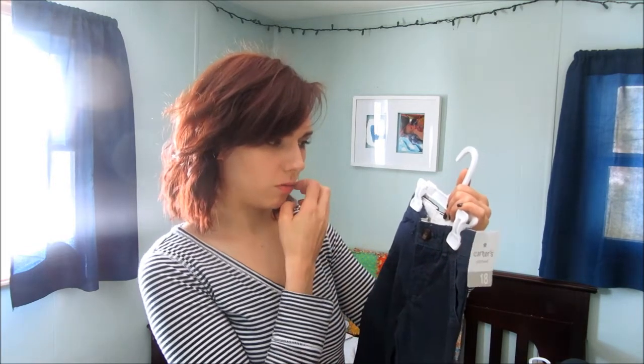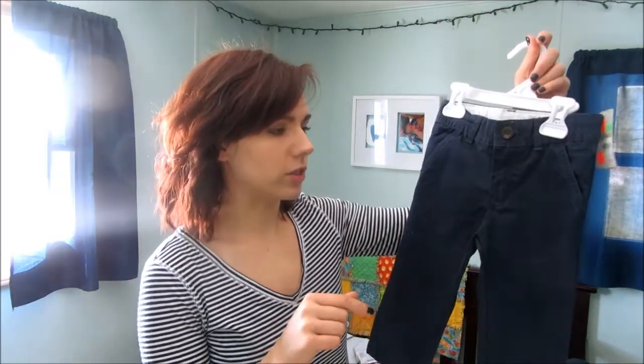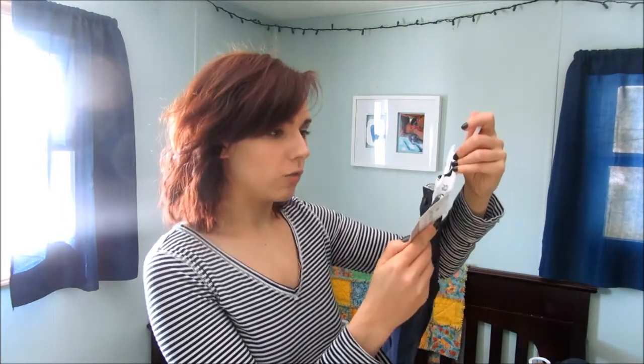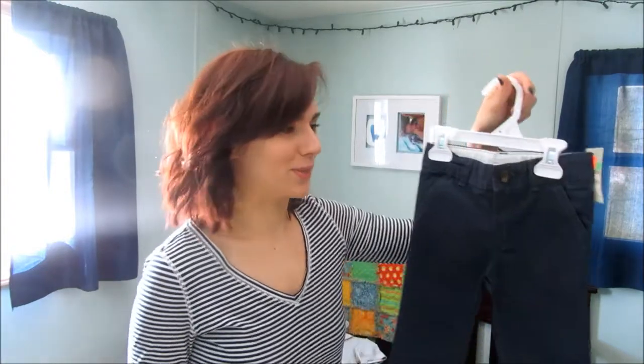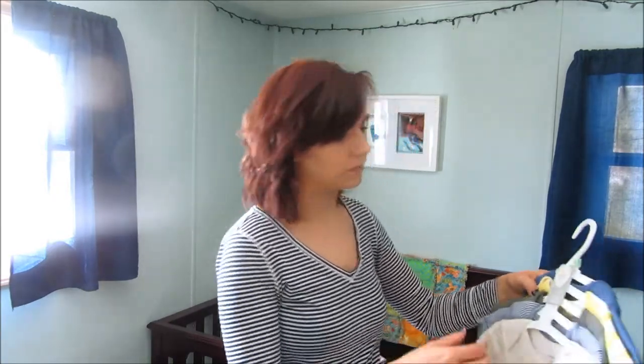$8? I think it was a little cheaper than that. It might have been only $4 because it was like cut in half or something. I don't know. It was around $5 or $6 for this. So that's not that bad because the original price for this was $26. So basically I got $20 off. So it's always good to check the sales place right away.